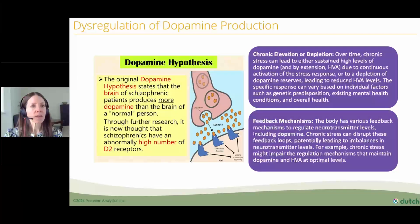In response to stress, the body increases the production of neurotransmitters like dopamine to enhance alertness, focus, and readiness to respond to the environment. And this higher activity results in an increased breakdown of dopamine, which then results in an elevated HVA in a urine organic acid test. The increase in HVA can be seen as a direct indicator of enhanced dopaminergic activity. Abnormal dopamine levels not only can be seen in Parkinson's and schizophrenia, but also ADHD.